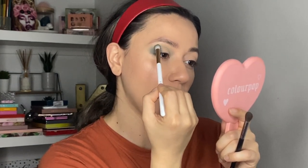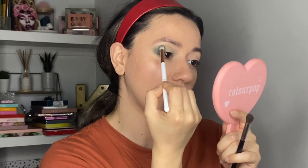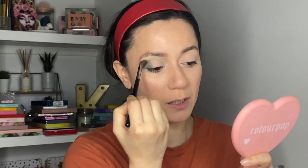All right, and I'm just very, very softly going in circular motions here to bring that color back right there, which I think I did, but I still think it looks a little bit patchy. Maybe I'm crazy, guys. I don't know. Now, I'm just gonna leave it like that, and now I'm gonna start working on my lid.